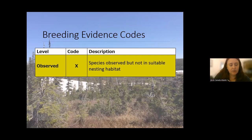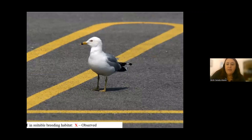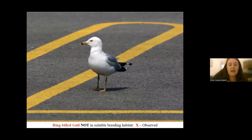They seem really simple, but I warn you now, this is what today's quiz is about, and they're trickier than you think sometimes. So the first code is X. So a species is observed, but not in suitable breeding habitat. And this isn't really used that often because most species during the breeding season are in suitable breeding habitat. But a really good example would be this ring-billed gull, which, believe it or not, does not breed in a McDonald's parking lot, even though that is where you see them an awful lot of the time. So this would get an X.